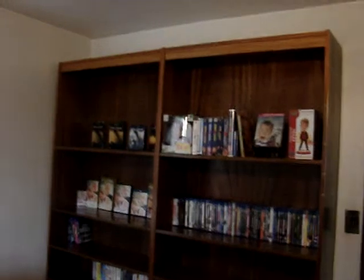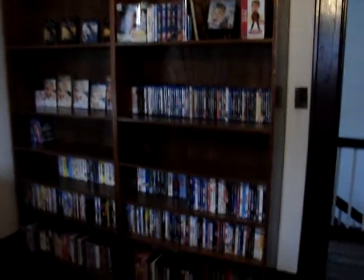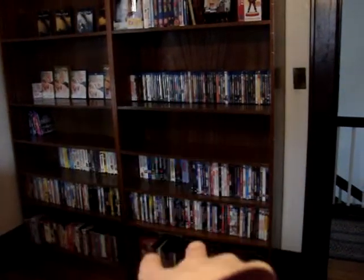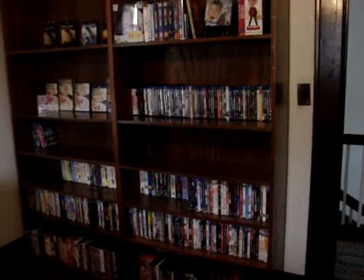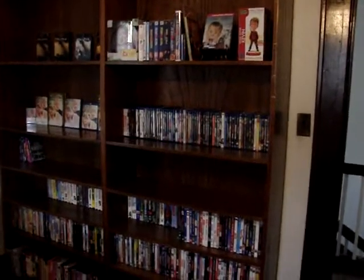As you guys can see, I do have different sections set up for my favorite films. And then of course I have my Blu-rays coming down and my DVDs, and my VHSs are behind the DVDs. So I'm just going to go ahead and give you guys a closer look at these.